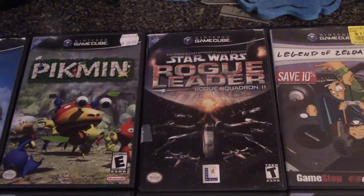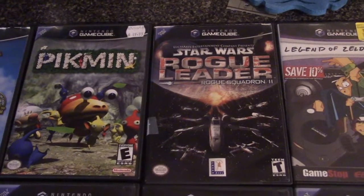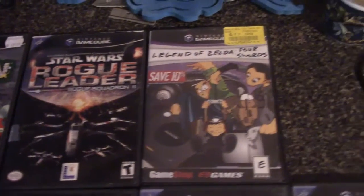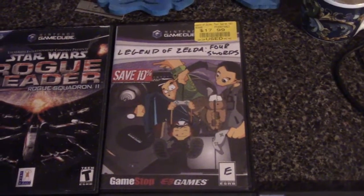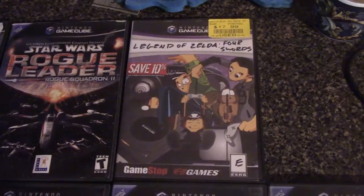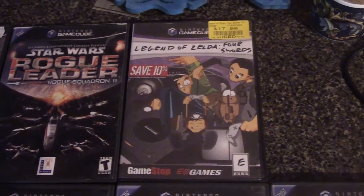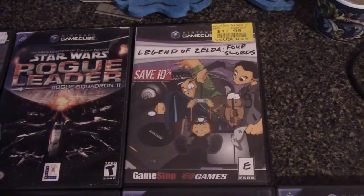I myself haven't even finished this game yet. It's not an easy game by any stretch of the word, but it's still really fun and worth owning in your collection. The Legend of Zelda 4 Swords Adventures. This is a GameStop used copy. 4 Swords Adventures was, I think, the second but first home console multiplayer Zelda game. It has a very Link to the Past feel to it, but you can play with other people and even connect to Game Boy Advance, which is pretty cool.